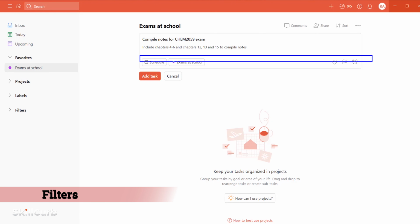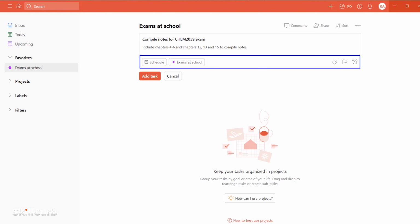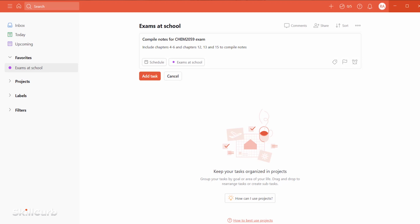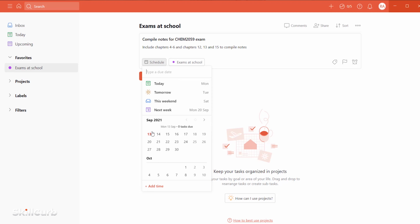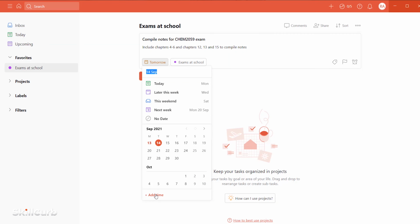Filters. What you see right below the description is a list of icons to add filters to your task so that later you can easily sort and find your task. Scheduling due dates. Right below your task description is a small icon of a calendar. Here is where you can set a due date from the calendar and also set a time and pick a time zone.